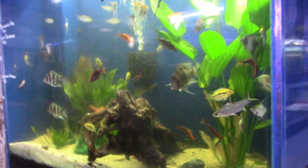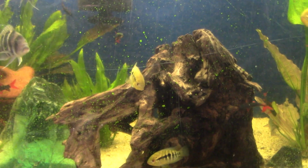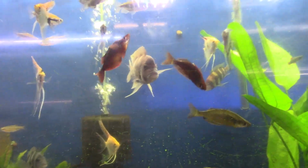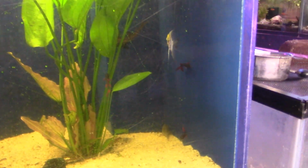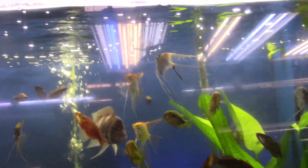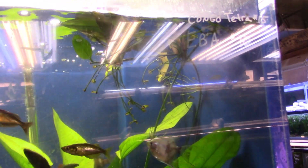Well, let's see. Angels, Frontosa, and rainbows. And some, these are rainbow cichlids, I believe. And some bala sharks. Millennium rainbows. And some nice Congo tetras. A few rainbow sharks. Just a real mix of fish in here with a nice Amazon sword jumping up. Mother sword with lots of babies on it.